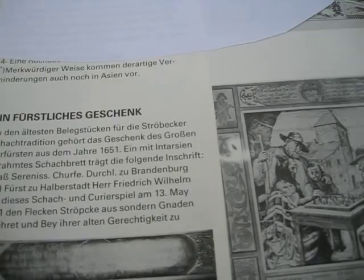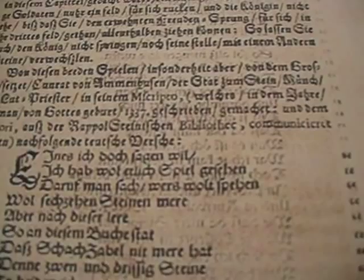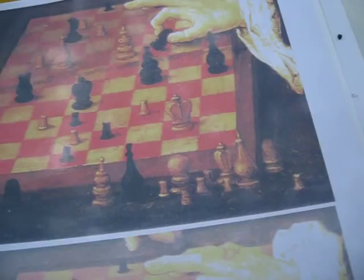And here is a pamphlet from 1990 from that particular place, and it mentions that a board was given to the city of Strobeck, this town of Strobeck, in 1651, so obviously this game was still going on then. The best historic accounts indicate that this game existed for some 600 years, this unusual 12 by 8 form of chess. So it was a very successful, long-lived variant of chess.